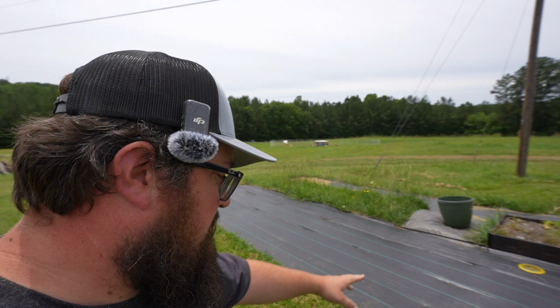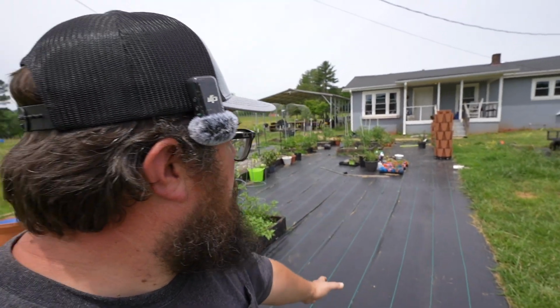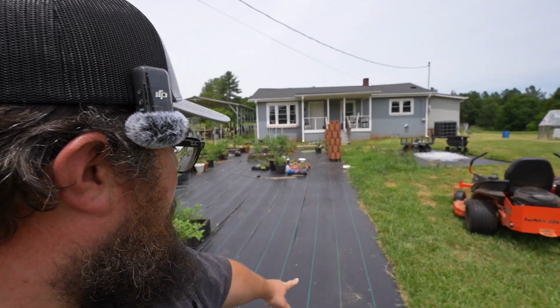Our goal is to expand this middle path right here. This will be a big path through the entire garden. Probably bump it out another width of this.